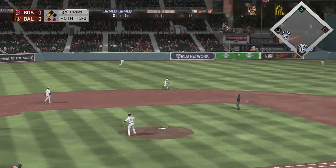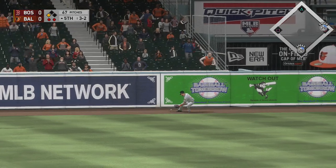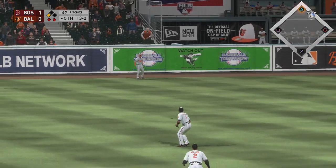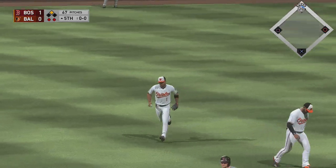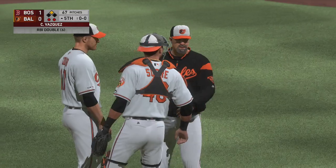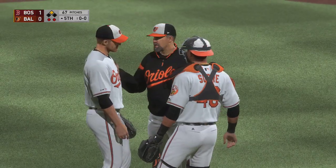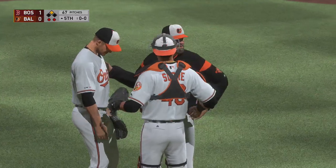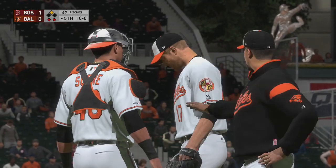Now a ball lined toward the gap in left center. And they're going to hit the board first tonight as this ball's down for extra bases. The run comes across to score, and they jump ahead 1-0. And he is into second base with an RBI double. Not sure why the pitching coach is even going to the mound. This guy's been on cruise control the entire game. Might be he's just giving his pitcher a chance to catch his breath, regroup, and regain some of that focus.